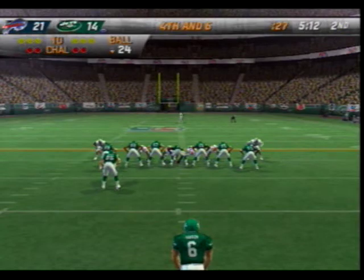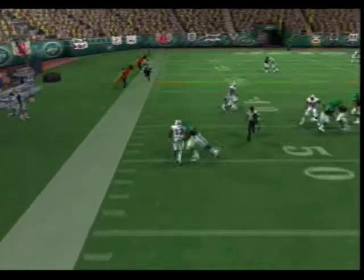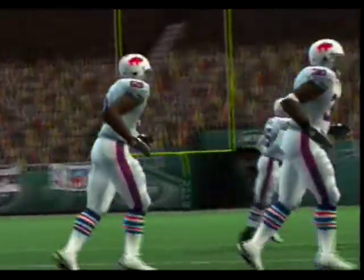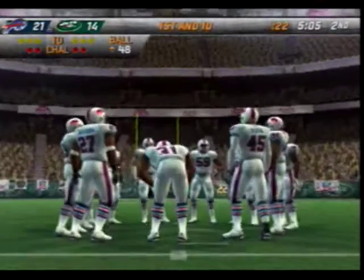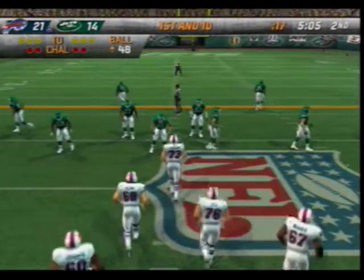Hansen comes into the game for the punt. Mathis is back to receive this kick. From the 43. After a short return, he's brought down at the 48-yard line. Ball in midfield.